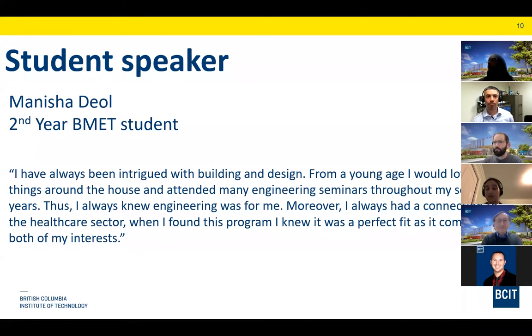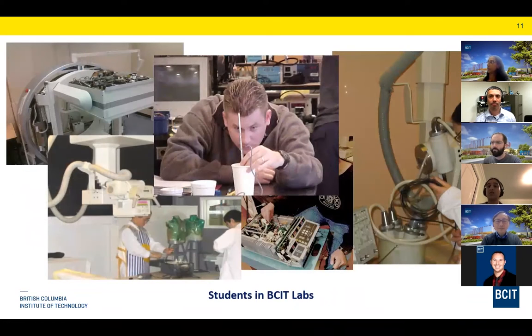As for the program, one of the best things, in my opinion, is the small classes. In these small classes, you usually only have about 20 to 30 people in your class. This allows you to create a tight-knit group, and also with the instructors, you get to know everyone very well.